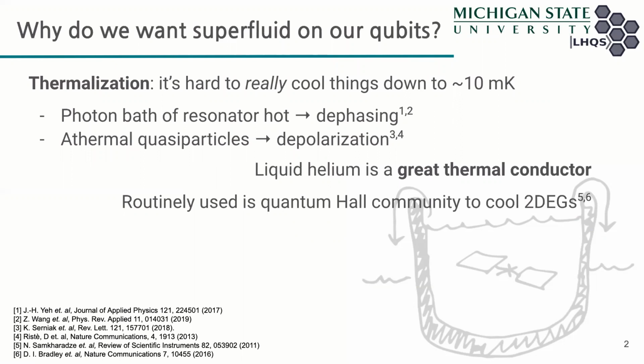And liquid helium is a great thermal conductor. It is routinely used in the quantum Hall community to cool down the electrons in a two-dimensional electron system to closer to the base temperature of the dilution refrigerator.